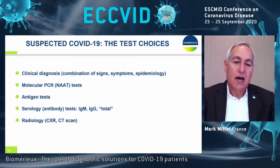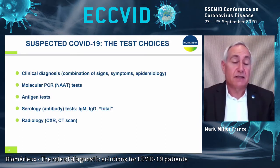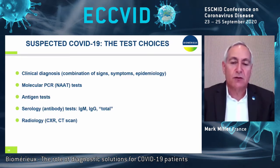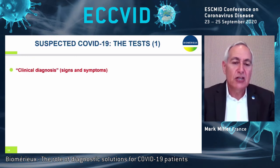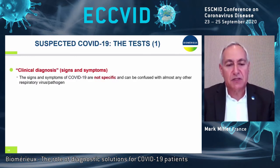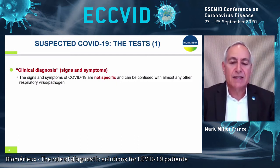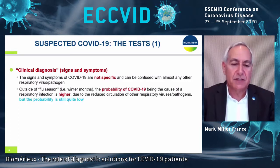Well, essentially, you can go anywhere from just clinical diagnosis based on clinical signs and symptoms all the way down through molecular tests, antigen tests, serology, and radiology. And we're going to quickly go through each of these and what the expected performance is and where they perform best. So a clinical diagnosis of signs and symptoms, the problem is that the signs and symptoms of COVID-19 are not specific. Even lack of smell or loss of taste is not specific to COVID-19 and occurs in other viral infections. And it can be confused with almost any other virus.